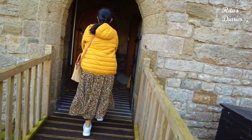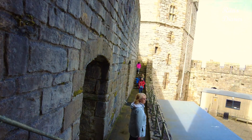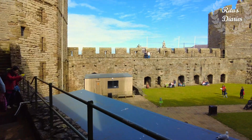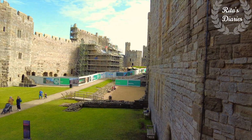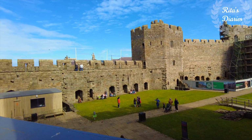In the past 15 years, we traveled a lot as a family. We gathered a lot of good memories. Even when Aryan was a kid, we used to take him around places. It was really fun. I don't know why I love visiting castles. Whenever we make a trip, we definitely check out whether there is any castle nearby. And if there is one, we definitely try to visit it.